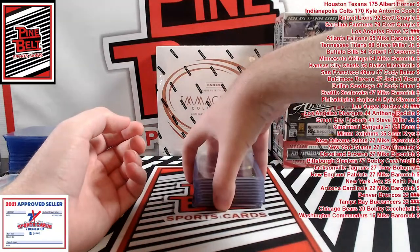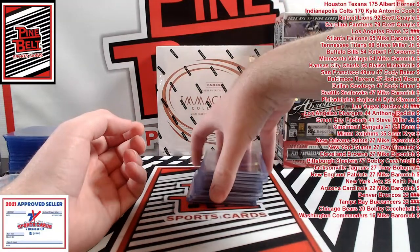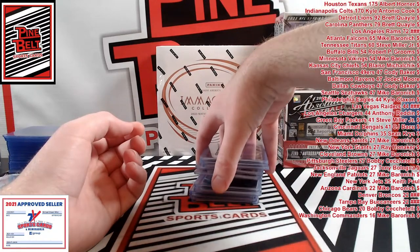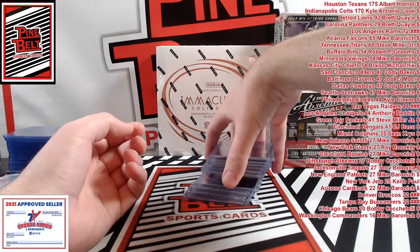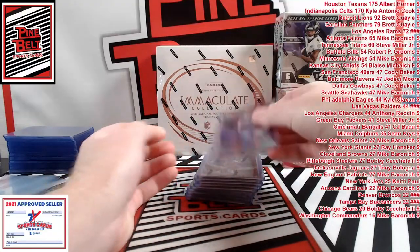Nice hit, Joe Desi. Yeah. I love me some Zay Flowers. I think he's going to be solid. Nice 1-2 punch with the Chiefs. Nice hit, 49ers. I think even the vets here are going to do well. That Justin Jefferson. Nice card.